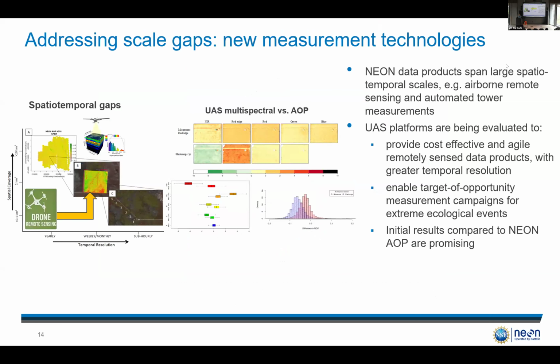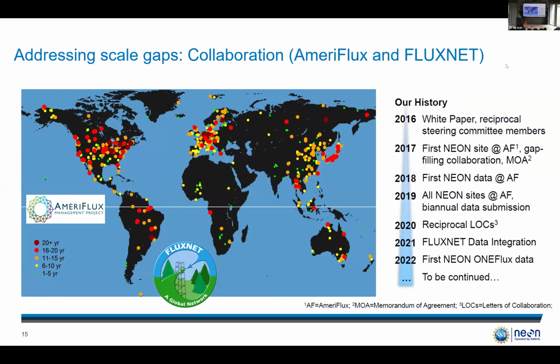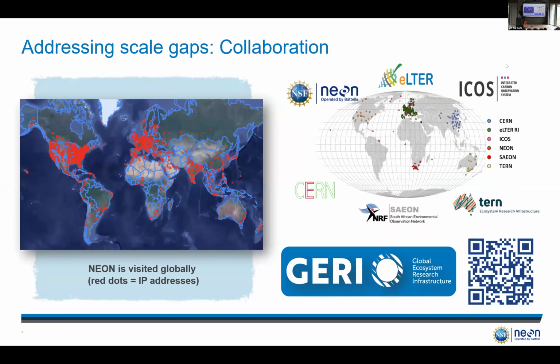So when I think about what we can do to address the scale gaps, I think about new measurement technologies, such as looking at what UAS, or uncrewed aerial systems, can bring. And we've done some pilot studies with that at NEON sites and comparing against our Airborne Observation Platform. And then I think about collaboration and partnerships. So our history with Ameriflux began with our first white paper in 2016, and we've come a long ways since then. And we're adding to that history today with this workshop. And lastly, we're also working together with other networks across the globe in the Global Ecosystem Research Infrastructure RCN, to help make sure that our data are interoperable and can be used to address these questions of scale, even at the global scale.